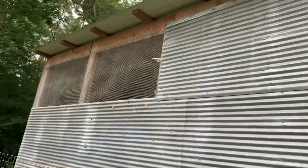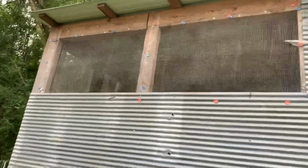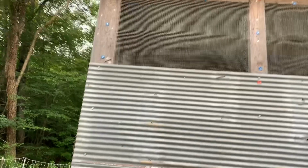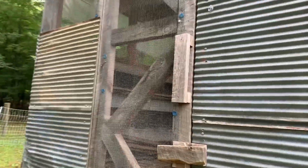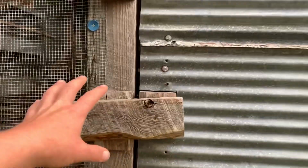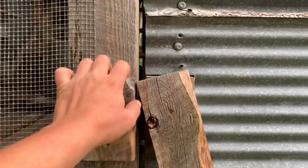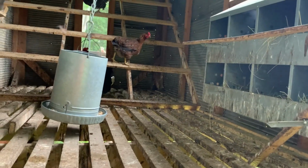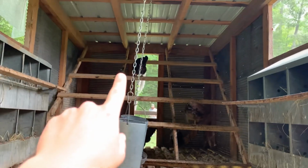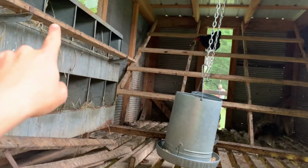We've got plenty of airflow coming through with the windows. In the wintertime, we actually cover these in plastic to hold in the heat. This is how we get in. So they have their roosting poles. They also roost on these. That's why they're broke. They have broke them.